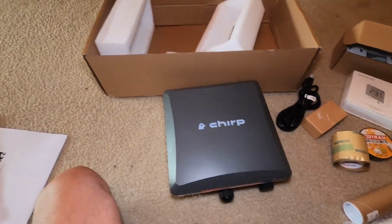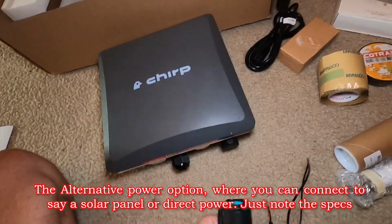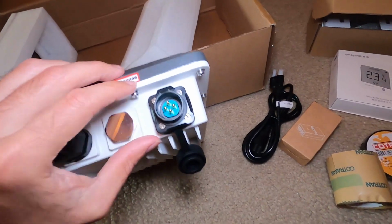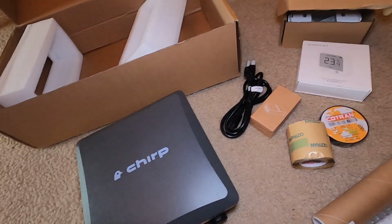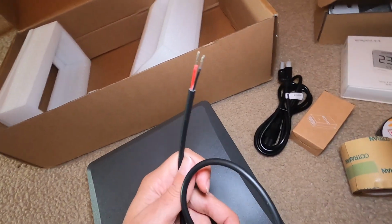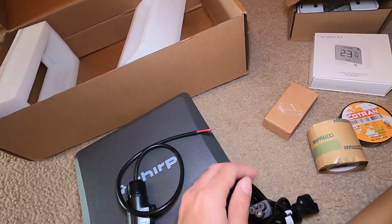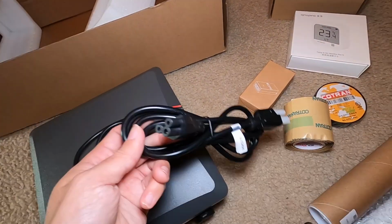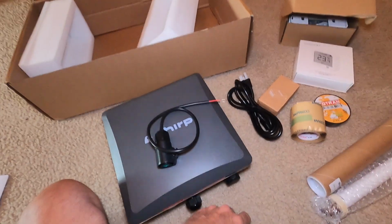Oh, I just found something in the box. There's our terminal. Okay, so we would have to terminate this, right, in this connection. We would have to terminate that in there, and then splice our power. So it looks like we got 1 black and 1 red, and I'm assuming, depending on where we get our power and where we're planning to put this device, a little bit of customization on the end user's part in order to get it up and running.